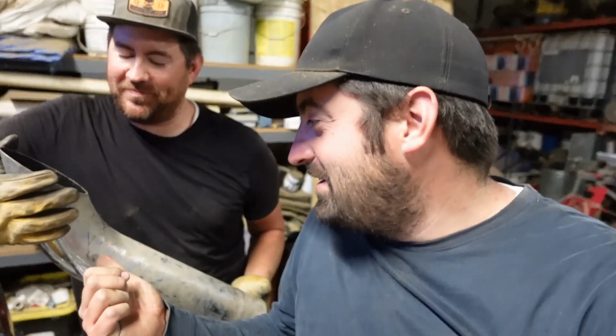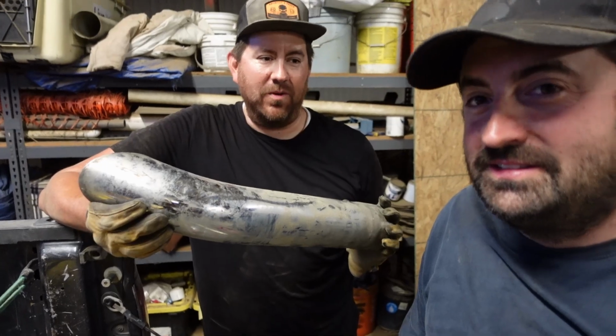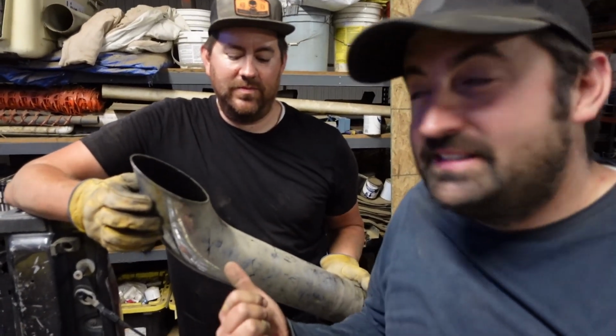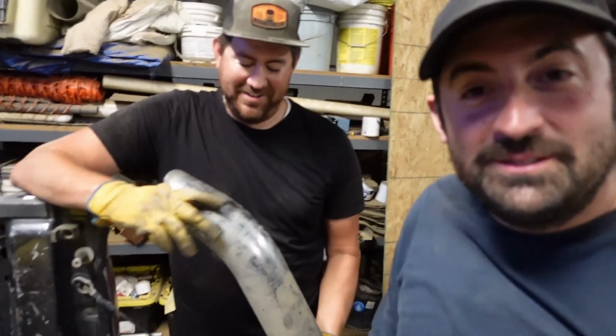Keep rolling. All right, so we're taking this tip off right here, and long story short, where'd this tip come from? That rock crawler you're making. Yep, this thing is probably 25 to 28 years old. Yeah, somewhere around there. This is an old tip. So here at Get Muddy, we like to recycle because we love the environment.